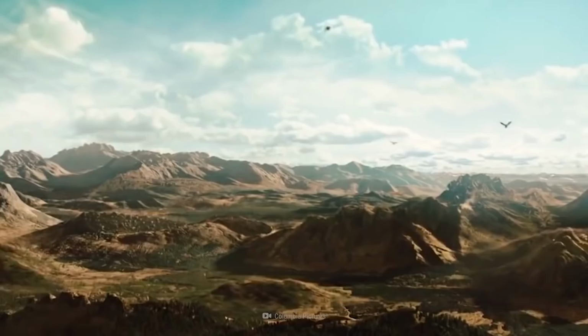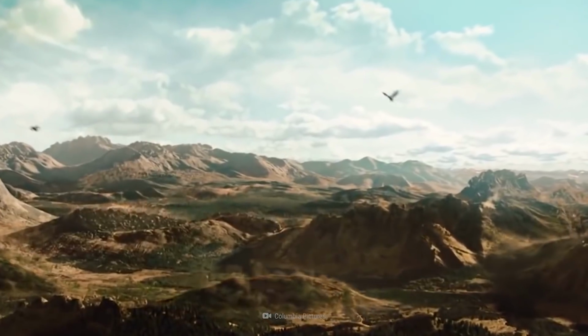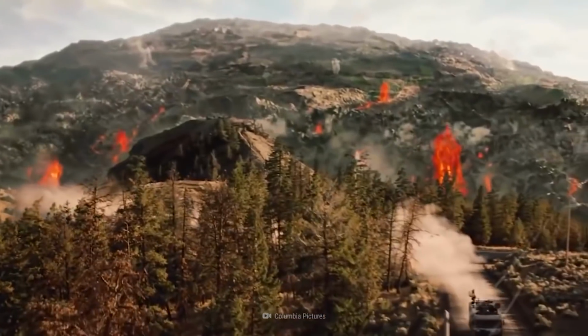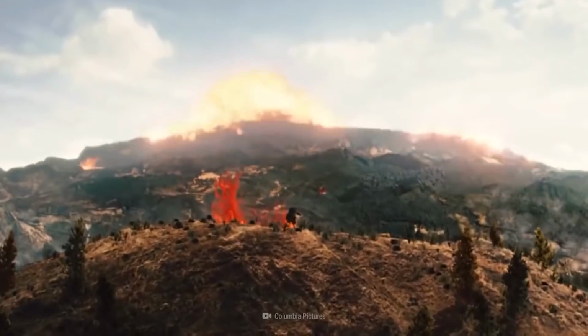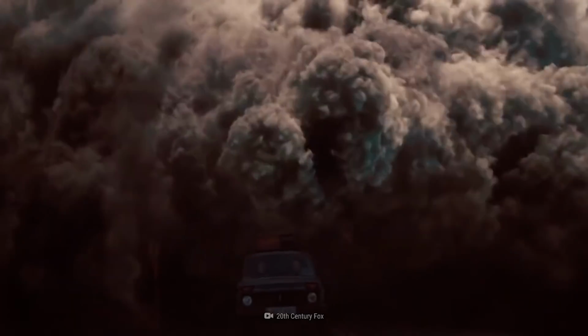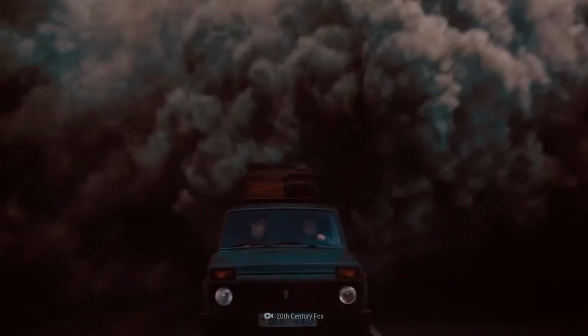Number 5. Right now, in the United States, one of the world's largest volcanoes is gearing up to explode. It's known as the Yellowstone volcano. And it's not just any regular volcano.